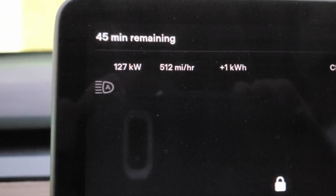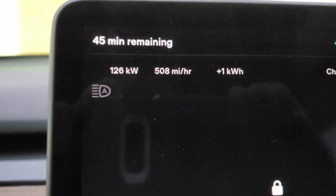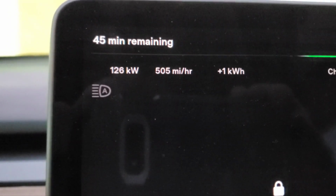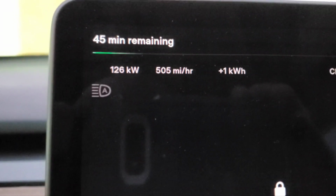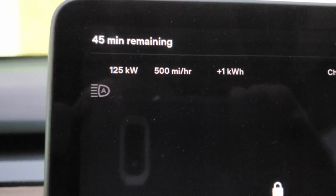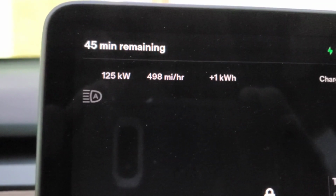The Tesla supercharger in Giddings obviously charges at a much higher rate than the previous ones I had used. This is insane. I'm getting over 500 miles of range for every hour I charge. This is awesome. This is far better than anywhere I've previously charged, 125 kilowatts.